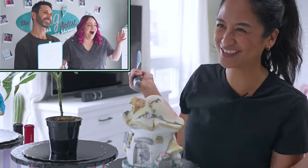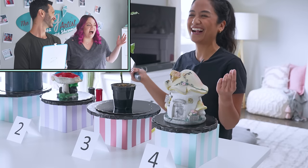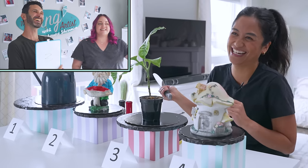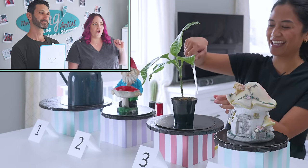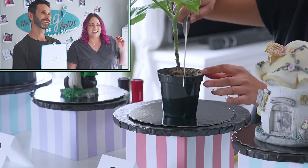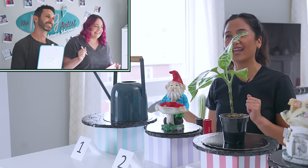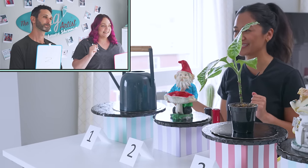Oh. No. Yeah, that was an easy one. I saw that right away and knew that wasn't cake. No! I was like, oh, now it might be. It was the shape for me. Is it plants? No. Not plant. I mean, it is plant. Okay, so no winners in this round.